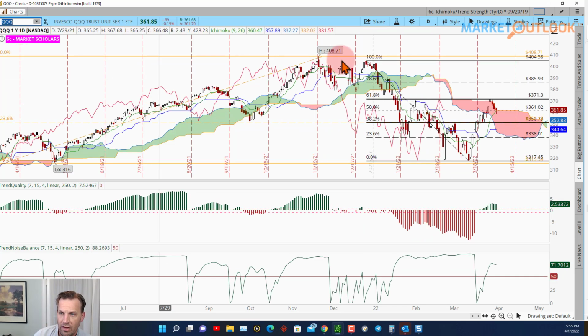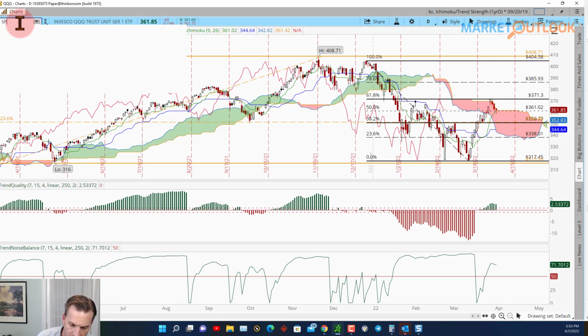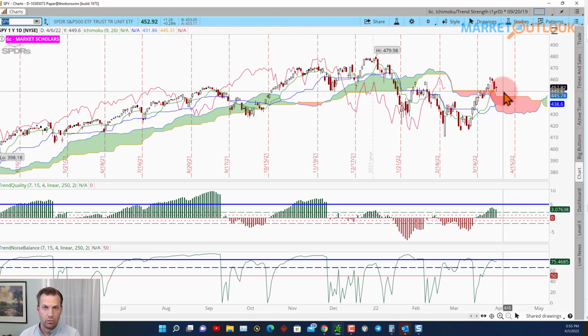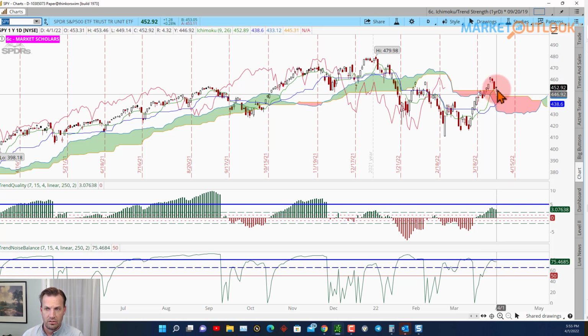The Qs have held the top of the cloud. You can see we're coming down to the top of the cloud there for resistance. And then SPY, again, it's the better index of all of them. It's above the cloud. It's above the green line still, especially with today's close. And there's a big gap between the green and the blue. That's how fast we've moved.